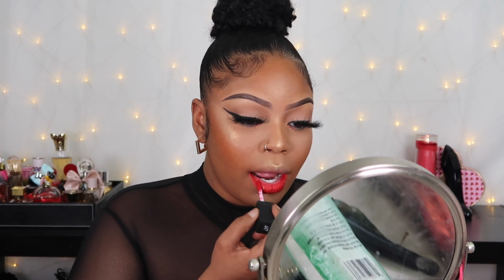It feels like it starts out kind of like a chapstick when you apply it, because it's very creamy. It's very creamy when you first apply it, and it helps you spread it on your lips properly and also blot your lips together. And then once you blot your lips and once it dries, it is this beautiful finish. So just take your time, line your lips and blot your lips together, and you're gonna be good to go.